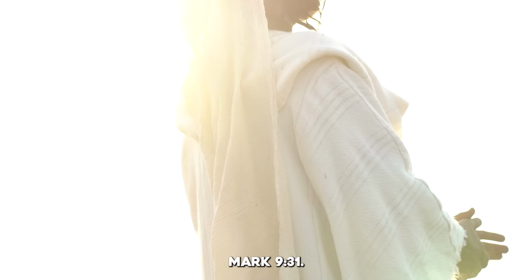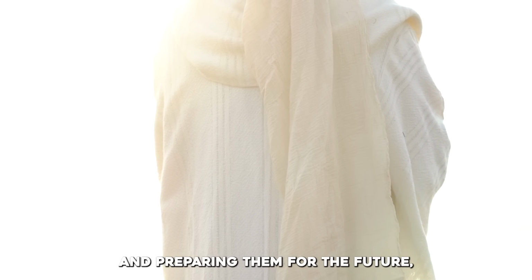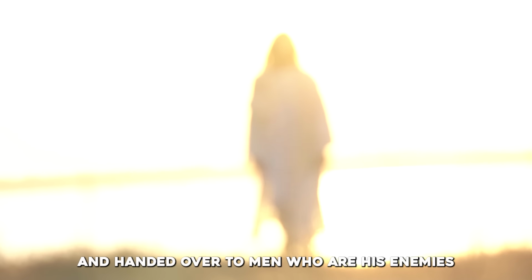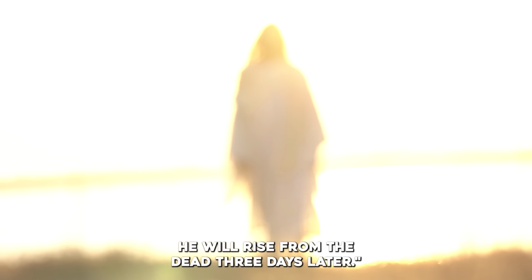Mark chapter 9, verse 31. Because he was teaching his disciples and preparing them for the future, he told them, "The Son of Man is to be betrayed and handed over to men who are his enemies, and they will kill him. And when he has been killed, he will rise from the dead 3 days later." Later, he mentioned his death again, but this time he used the term will. As he described what would happen to him, the emphasis was on the cruelty of the crucifixion.